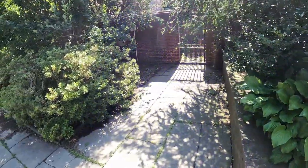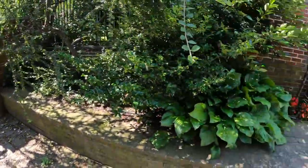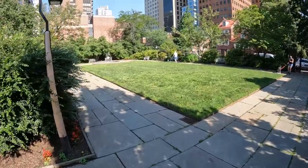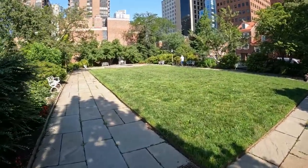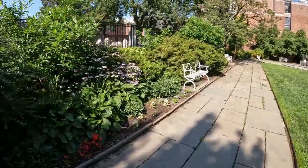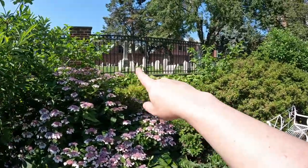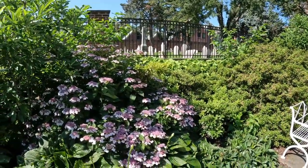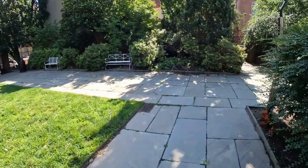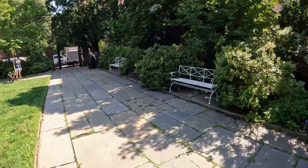I guess there's not as many plants in here as I thought. There are a lot of dogs. And there's a little fountain over here as well, but I don't want to disturb this lady. There's a hydrangea. Oh, and there's a cemetery right here in the background. Okay, so maybe not as many flowers as I was hoping, but there are all these little hidden pockets in Philadelphia.